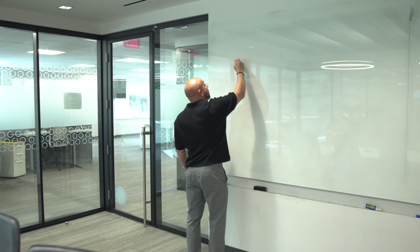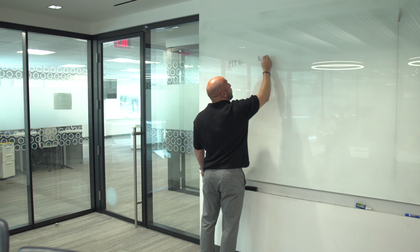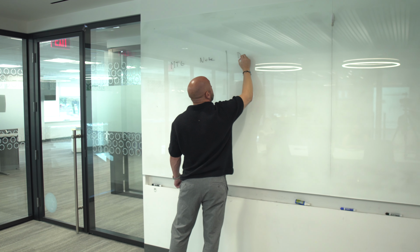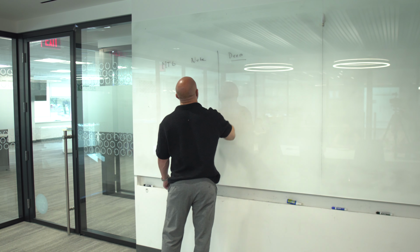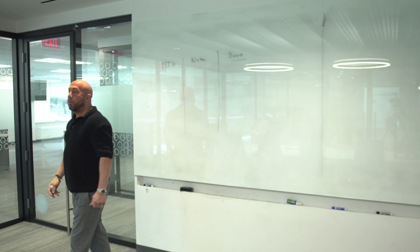But what are the 3 components that you need to make one of these transactions happen? Do you know? The 3 components are a mortgage, a note, and a deed. Let's take one by one. What's a mortgage?